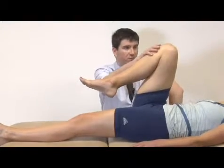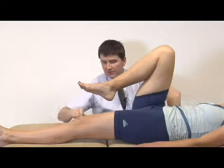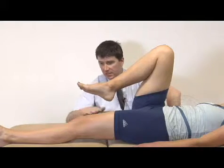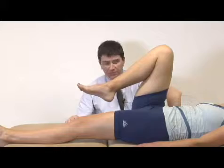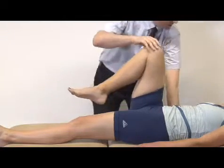So I'm looking that she's got full flexion of her right hip, but I'm also coming down to the level of the couch, and I'm looking at the left hip for fixed flexion deformity, and she has no fixed flexion deformity of the left hip because my hand is nicely flattened to abolish a lumbar lordosis. And pop this leg down for me.